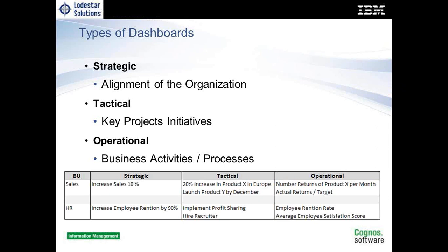The next area is kind of a step down a level, and these are key projects and initiatives. These are the tactical area of our dashboard. So what are those key projects? And then we take it down a step lower to operational, and these are the business activities or processes.